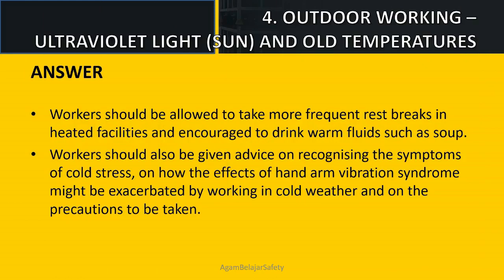Workers should also be given advice on recognizing the symptoms of cold stress, on how the effects of hand-arm vibration syndrome might be exacerbated by working in cold weather, and on the precautions to be taken.